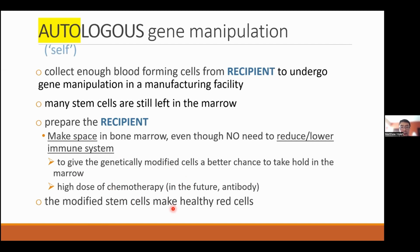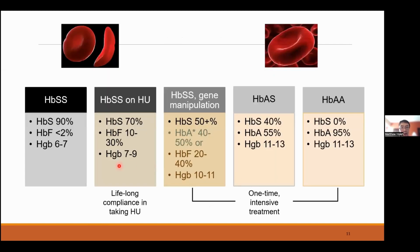And what this looks like, again, in the same schema, is that right here in the middle, rather than the 70+% of hemoglobin S, that number is down to 50 or 60, and depending on the type of gene manipulation, if it's gene addition where you add copies of the normal beta globin in, the A will show up here. But if it's to reactivate the fetal hemoglobin, then the F will come up rather than the A.